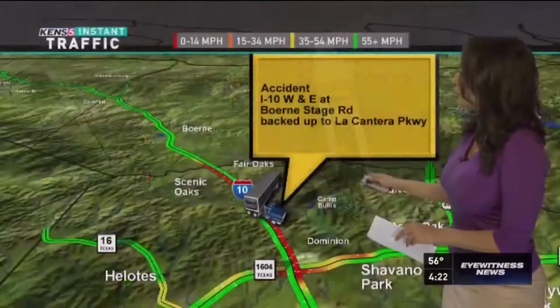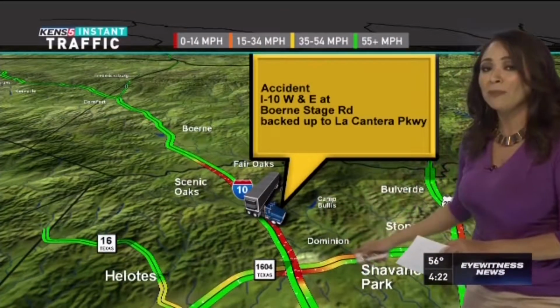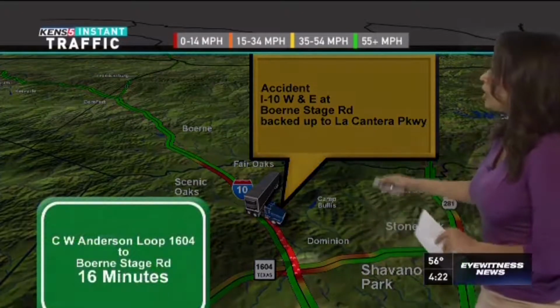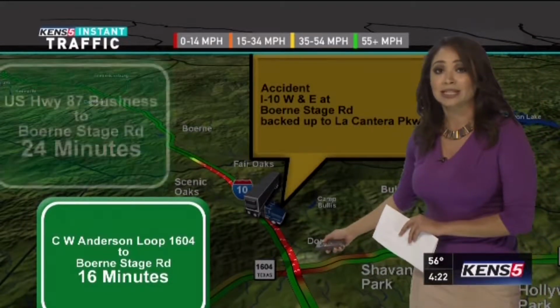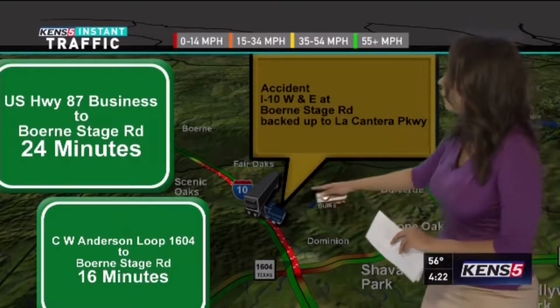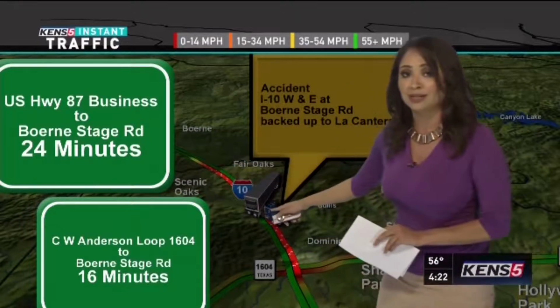Looking at our KENS 5 instant traffic map right now, this is where the accident occurred. What you're seeing in red, traffic backed up for miles. We're being told up to 8 miles. So if you're traveling on I-10 westbound now from Loop 1604 to Bernie Stage Road, it's going to take you at least 16 minutes. And now those eastbound lanes, that's where we're really seeing the problem through there. Traffic now backed up almost out to Bernie. So we're looking at almost a 30-minute delay through there.